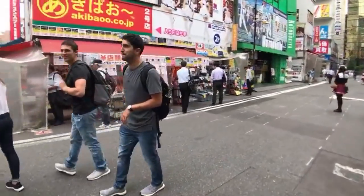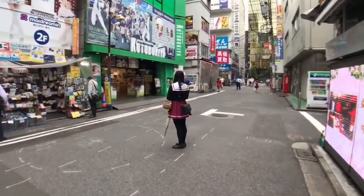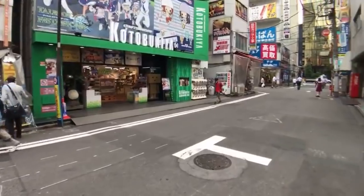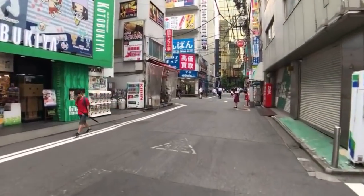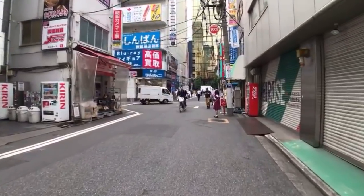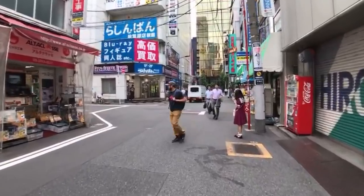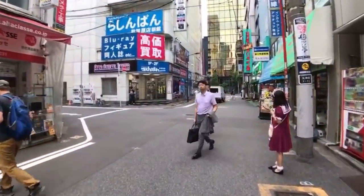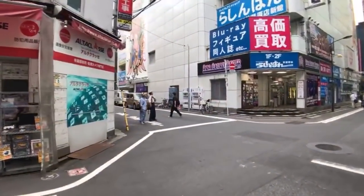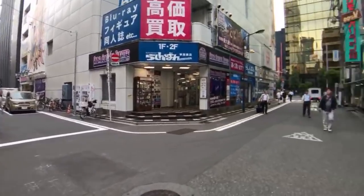So, this one is Maid Dreaming, but in general, I'm not gonna show anybody's face, but you can see this is an alley where the girls will come out and try to recruit, especially foreign tourists, to come in. There's one in purple on the right. And what you can do is look at the brochure and see if you're interested in it. That's sort of what I do.